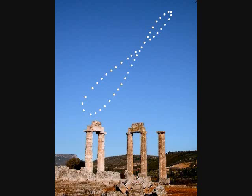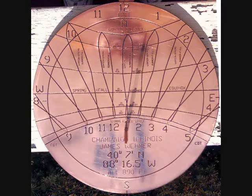orbit. If you take a picture of the sun at exactly the same time every day, you get this, a solar analemma. The same pattern here is obvious on the sundial I made for our home. I can read this usually to within about 5 minutes.